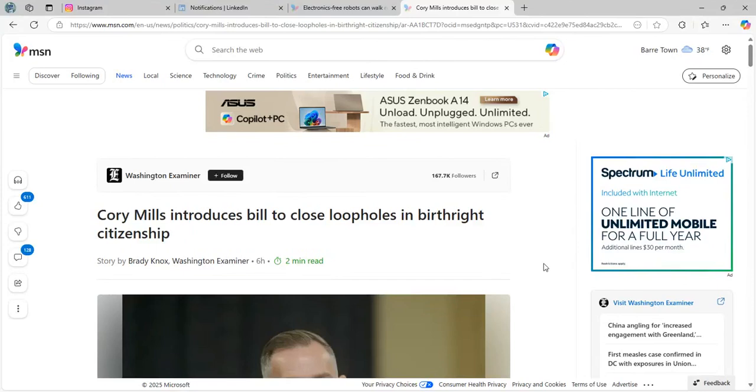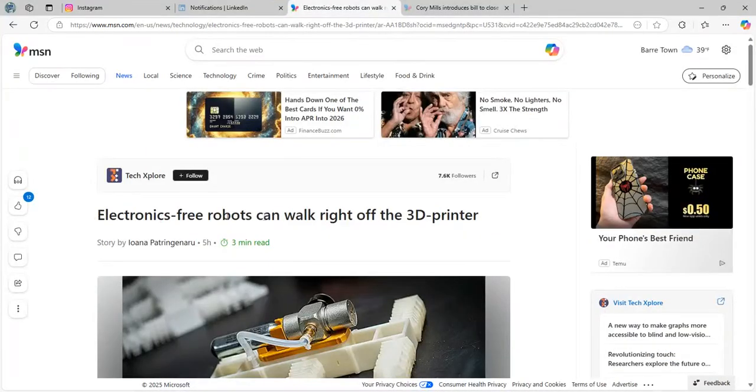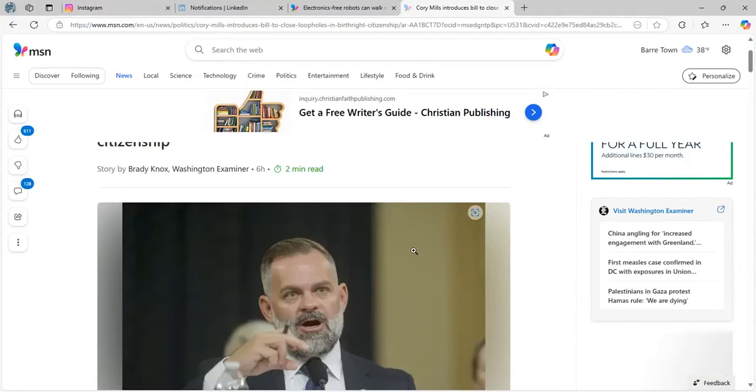And before I conclude this overall article review, I would like to first ask you what you think of these two articles. The first one being, electronics-free robots can walk right off the 3D printer. And the second one is, Cory Mills introduces bill to close loopholes in birthright citizenship. What do you think of those two articles? Are they interesting? Are they relevant to your life? And do you think that it would provide enough information to get enough of a general understanding of what's going on in that context?